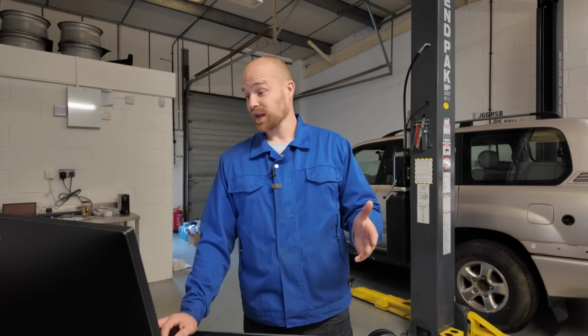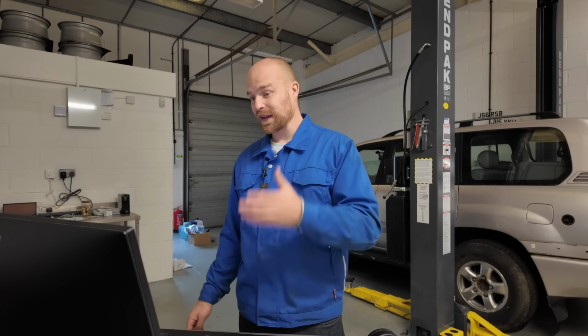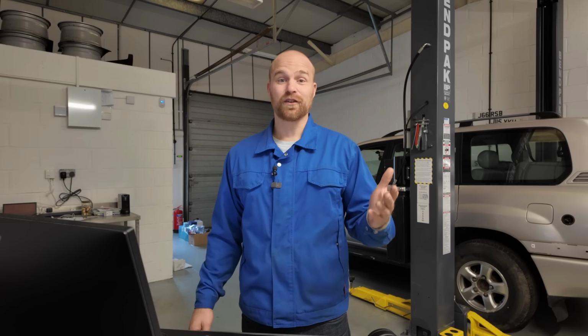That comprises really of a maximum of £500 of spare parts and a maximum of 1 hour to fit. And if I quickly flick over to eBay, you can see that here's a bunch of air mass sensors, and they're coming in at around £105. And fitting one to this car, it's a 2-minute job really.